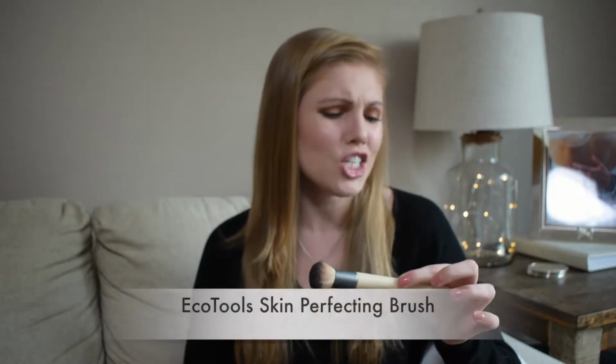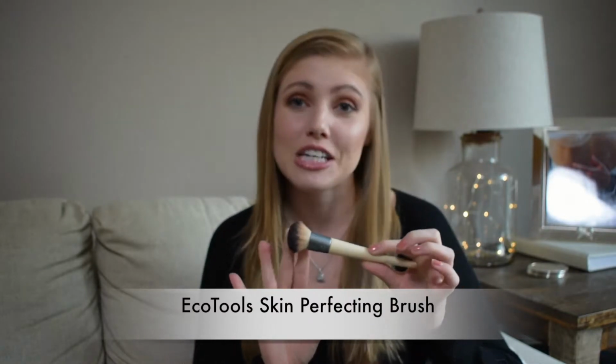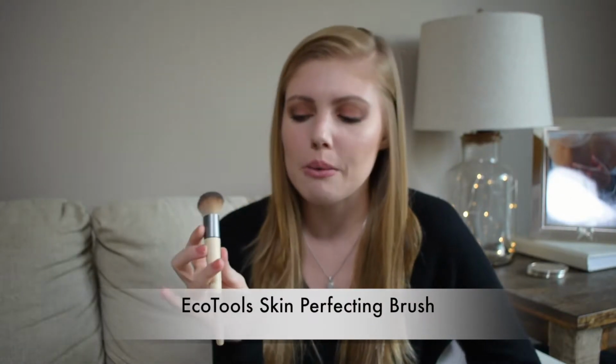The very first product I want to talk about is the Eco Tools brush. This is the precision, the skin perfecting brush. Eco Tools recently has redone their entire brush line, and in my opinion, made them much better. It's very sturdy compared to the other ones. I had some of their old brushes, and they kind of fell apart very quickly. This brush, oh my gosh, it's so dang good.